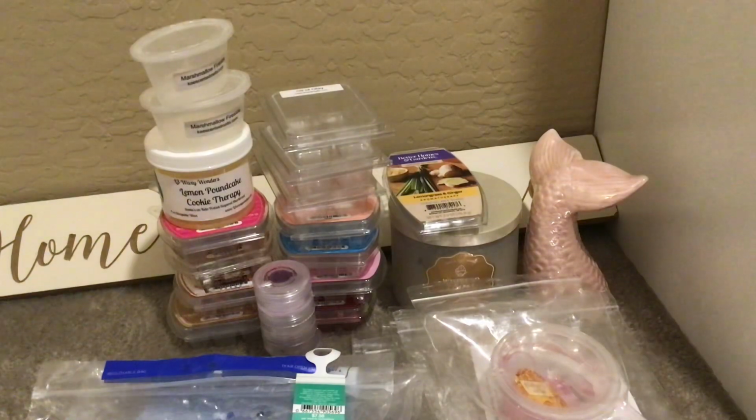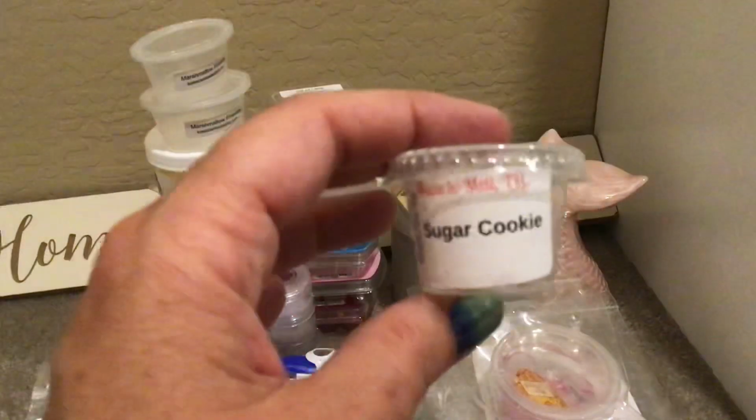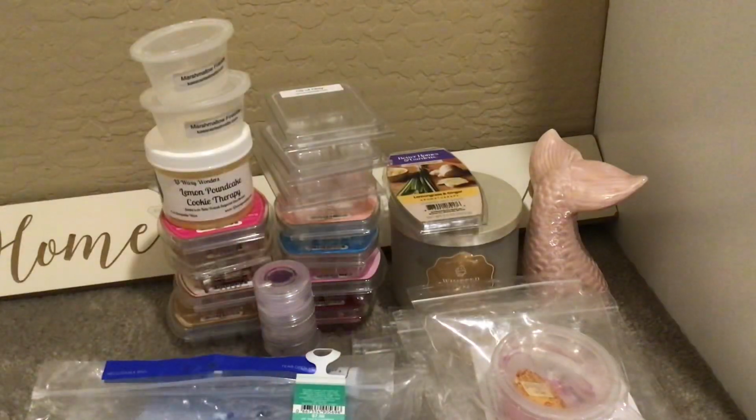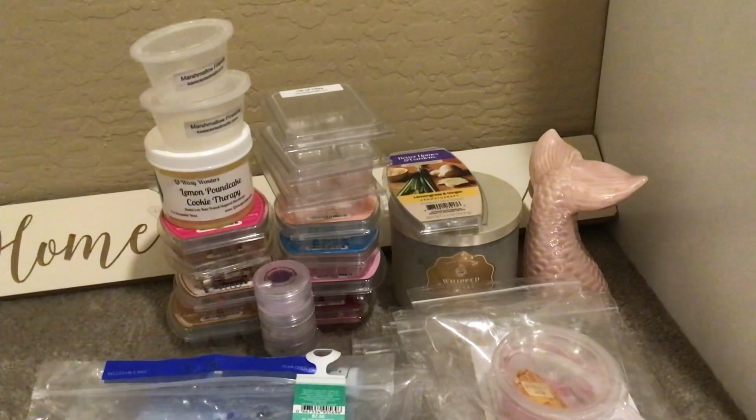And lastly, this is from Made to Melt. This is in Sugar Cookie. This smells super strong cold. I've only ordered once. And she had some type of special thing, a coupon code to use, and you basically got free shipping. Or I guess you could say that you got the sampler for free and paid for shipping, however you looked at it. It was like $10 and you got some scent shots.